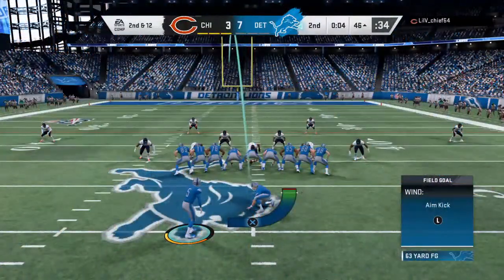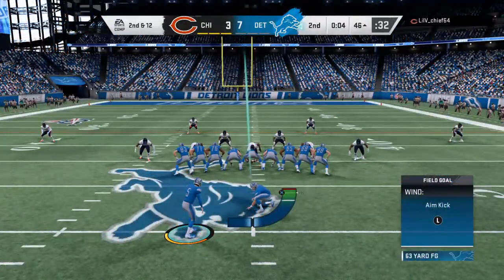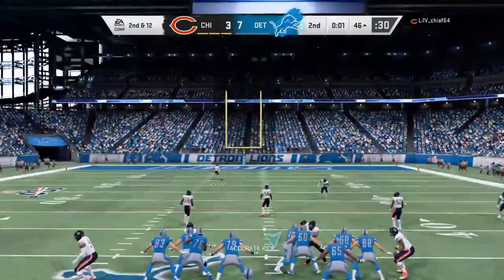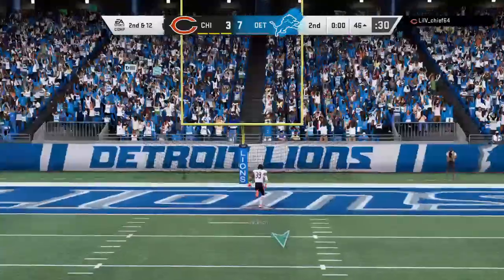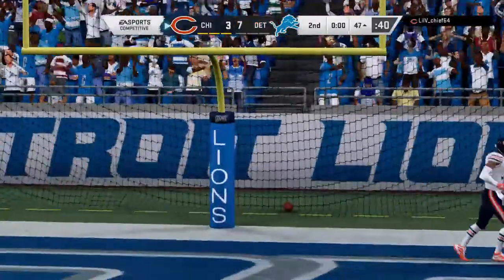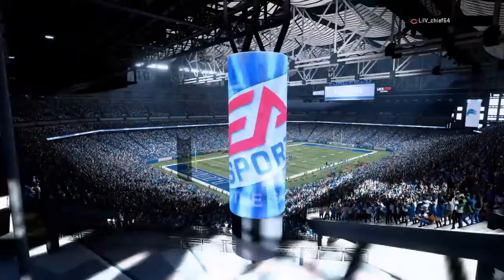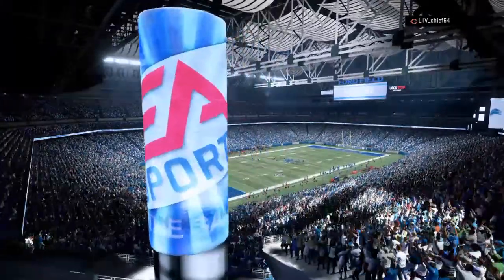Here is Matt Prater now. He's got the leg for this as he holds the NFL record with a 64-yarder back in 2013. This was the old NFL record distance for decades, a 63-yard attempt. So 2 quarters down, 2 remain. Charles and I return after the break.